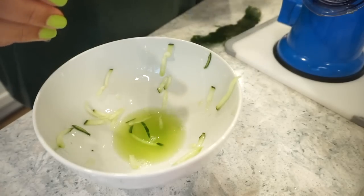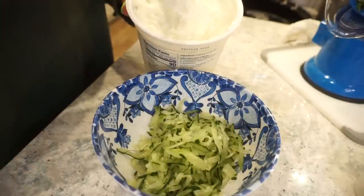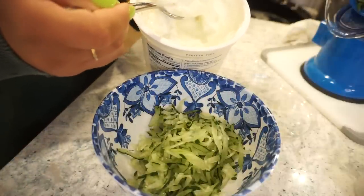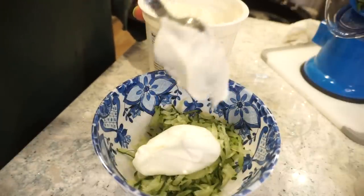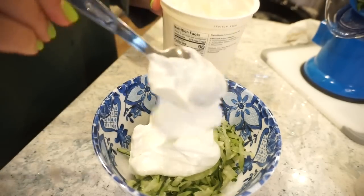They are not kidding when they say cucumbers are full of water. Okay, I got as much water as I could out of those cucumbers. Now I'm going to add in my Greek yogurt. And y'all know I'm not measuring this. I'm just making some sauce from my heart.